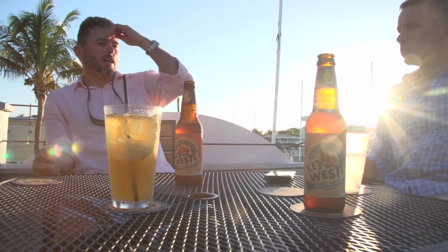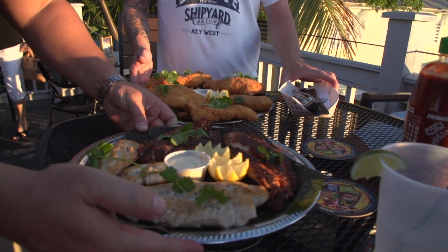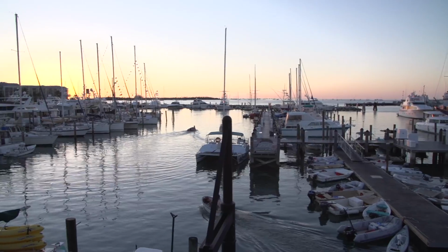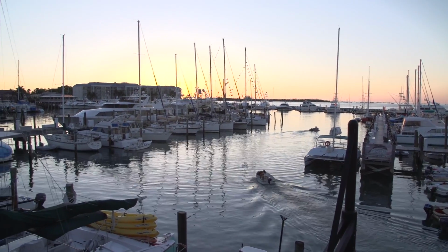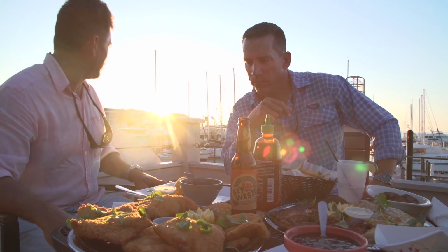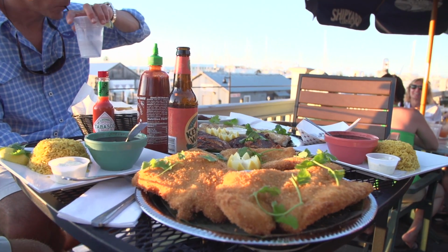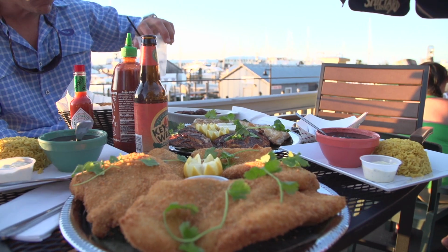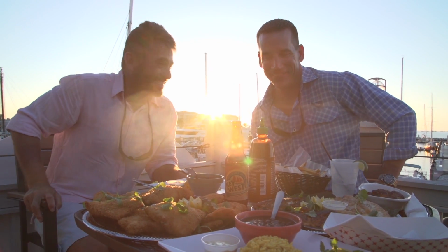Pepe not only provided a great day of fishing, but his favorite restaurant cooked us an incredible meal as the sun set over Key West Harbor. Well, George, after a great day out on the water, this is the only way we could end it. You know what I mean? We've got some nice fish. We're sitting here watching the Key West sunset, turtle crawls, enjoying some of the harvest of the day. Fruits of our labor. That's it. What a great day. Let's eat.